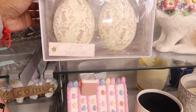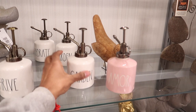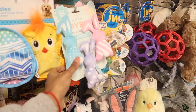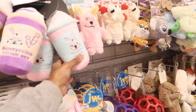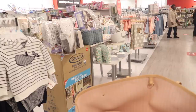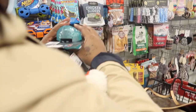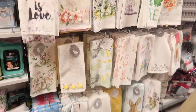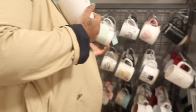Wait, what are these? Oh, they're just decorations? So cute though. So cute if it lit up. That's cute. Look at it. I don't need any more of these. Look what it says. Oh, I love this. What is that? These are cute. I love this mat.